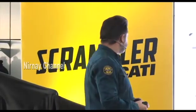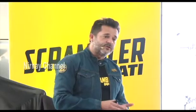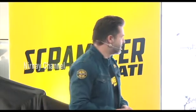Okay? Then things that we take from the big sister of Scrambler, which is the 1100, is the new LED turn indicators, which are not only LED, but also when you turn them and you come back to normal, then they automatically switch off. And of course the DRL headlight that you know is already on the Scrambler 1100.